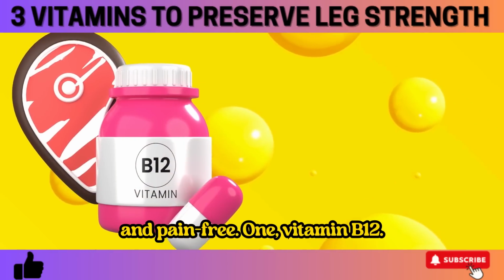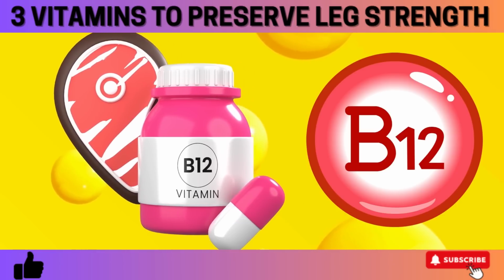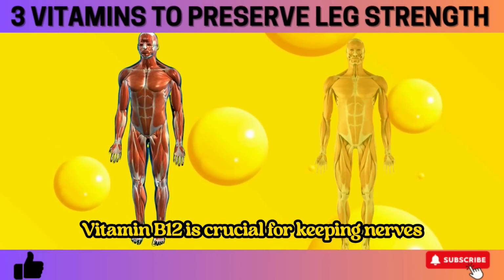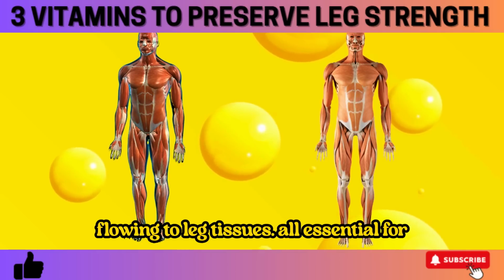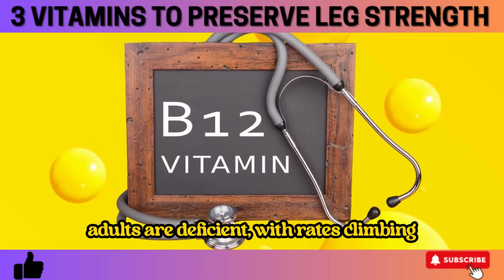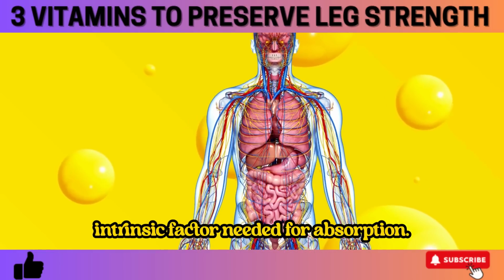1. Vitamin B12. The first essential vitamin seniors need to keep their legs strong is vitamin B12, and its importance cannot be overstated. Vitamin B12 is crucial for keeping nerves healthy, muscles strong, and oxygen flowing to leg tissues, all essential for mobility. Yet, up to 20% of older adults are deficient, with rates climbing after 70, due to reduced stomach acid and intrinsic factor needed for absorption.